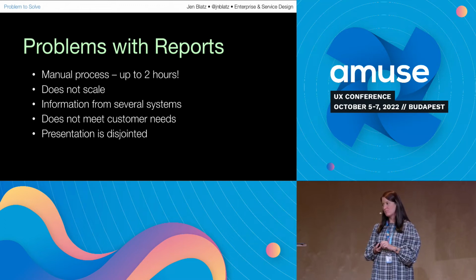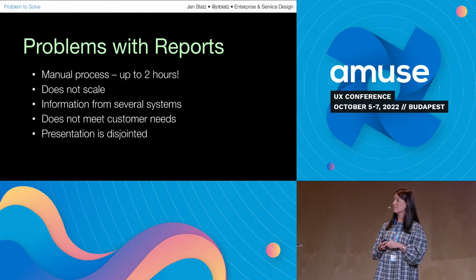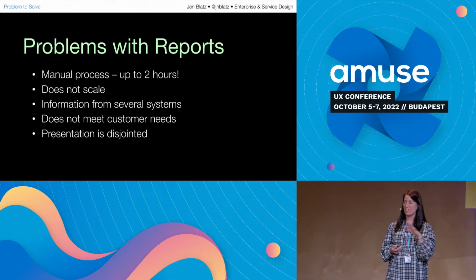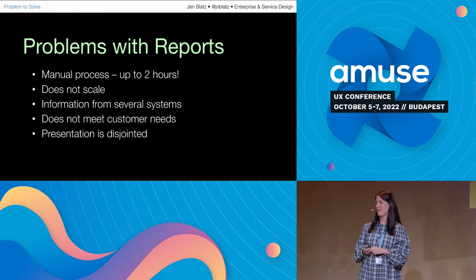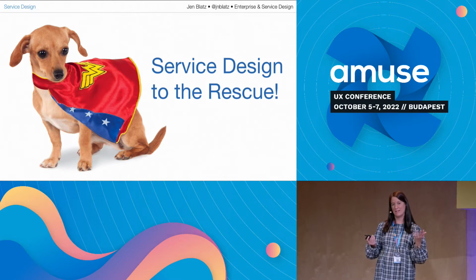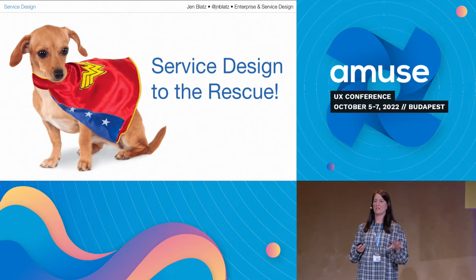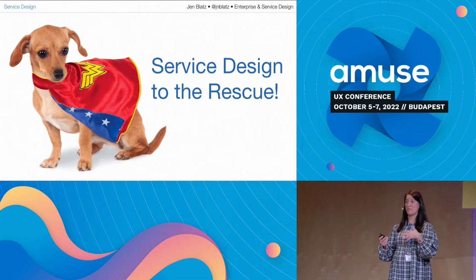Based on the interviews that I conducted with users, or people who look at these reports, they don't provide what the client really wants or what they really need. And the presentation, like the visual design, was kind of all over the place. So it's not really visually consistent. And I asked myself, well, what could I do to make this report better? And that's when I decided that I was going to conduct user experience research and service design to help figure out what I could do to improve this report building process and improve this report.